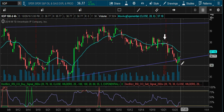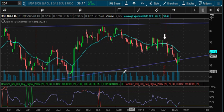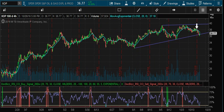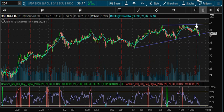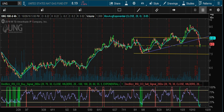So on Oil Explorers, at a support level there, still gonna hold our short position.